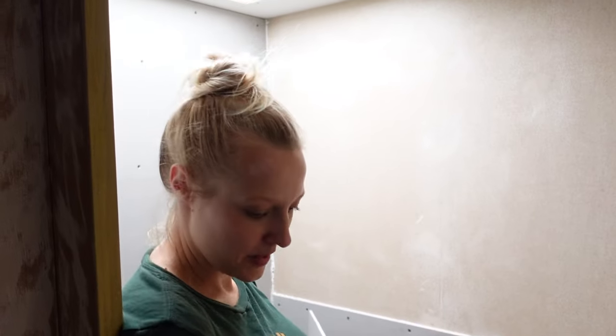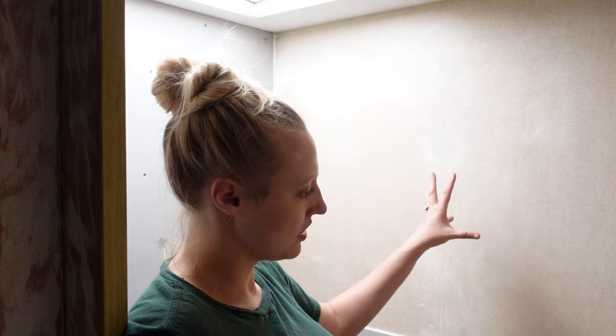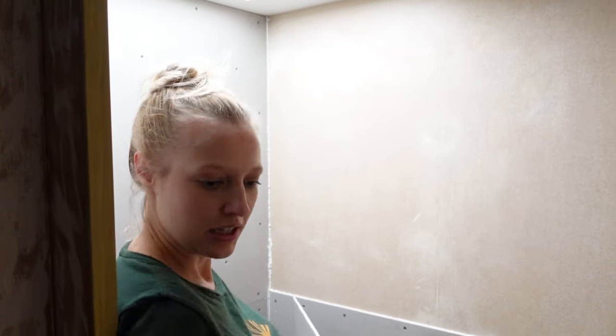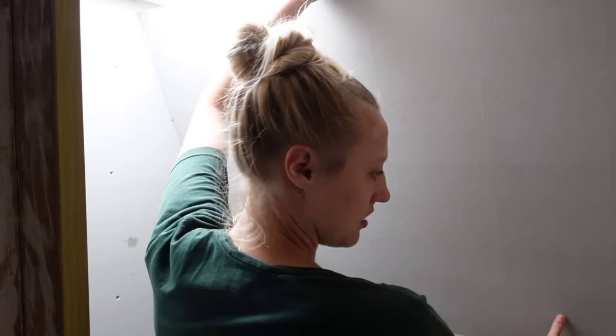So this is our last piece. I'm going to put this on, screw it in, and then we should be good to Red Guard. One step at a time.